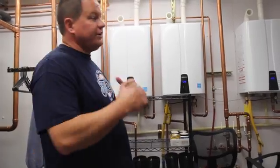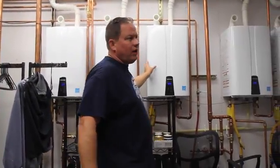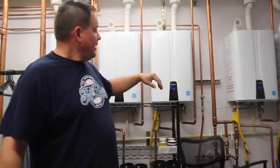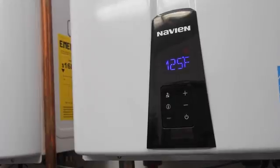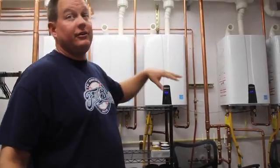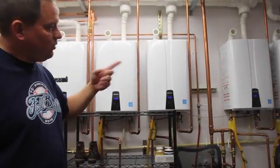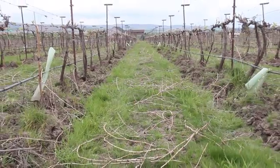As the winery calls for hot water, these will kick in, and these take the well water, which is about 54 degrees, and raise it to 125. They can produce about 5 to 7 gallons per minute. If we're maximizing our use of hot water in the winery, which very, very rarely does it happen, we can produce up to about 35 gallons per minute of hot water.